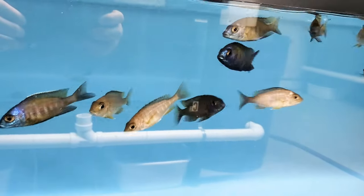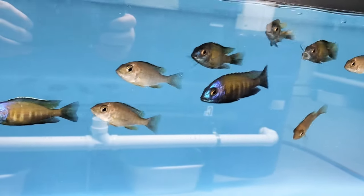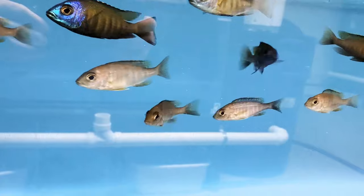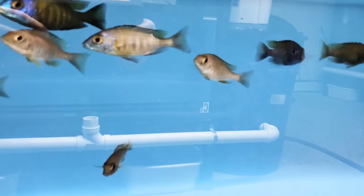Down here, I had to share these guys. Young group of Placidochromis electra, superior, mandaloi.